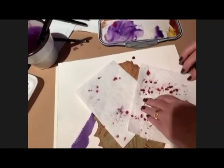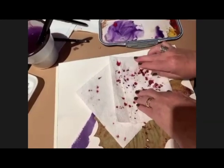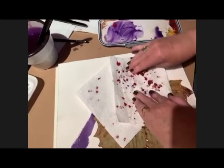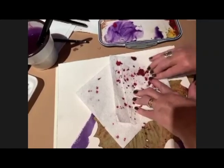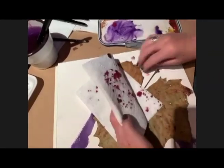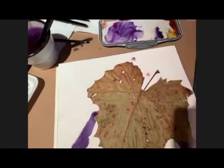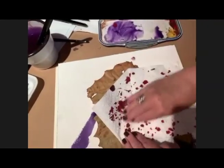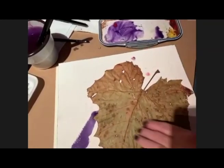And don't worry about drips. You can always turn them into something else. That's the fun of this. It's a little abstract, of course, but we need some abstraction here and there. Okay, so now I'm thinking that this is going to be okay under there. Let's see. It's always a surprise.